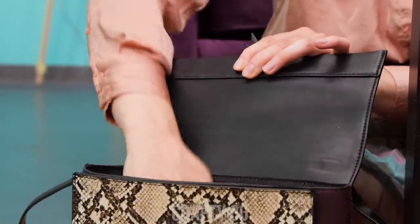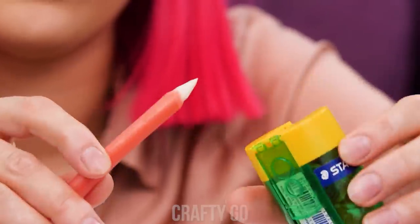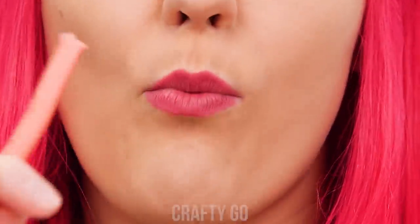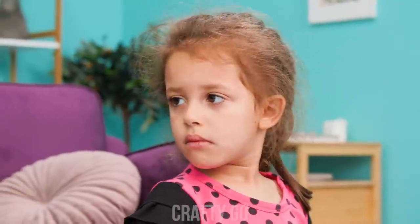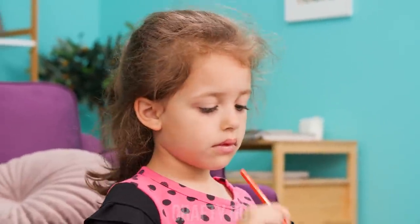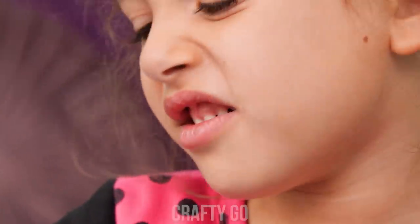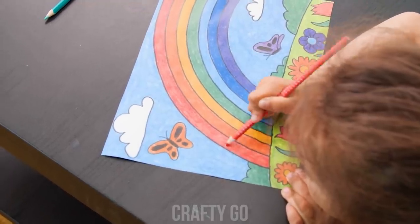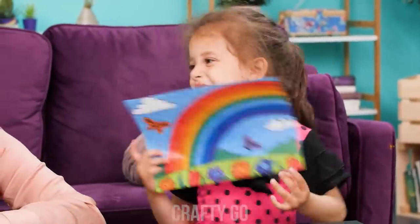What are you thinking, Emily? A jelly string that looks like a pencil? Clever! Mmm! Hey, what are you eating? Aw, it doesn't work for you! But at least you can draw much better!